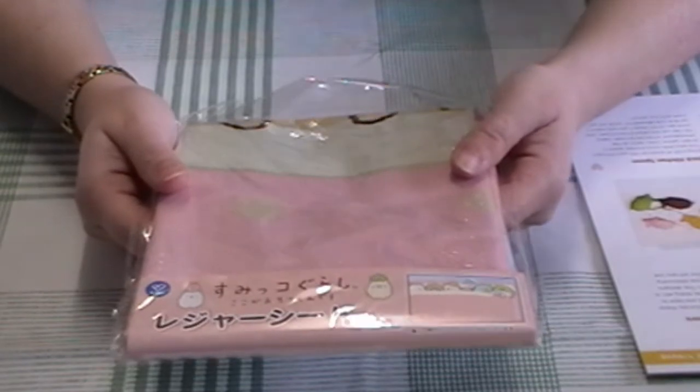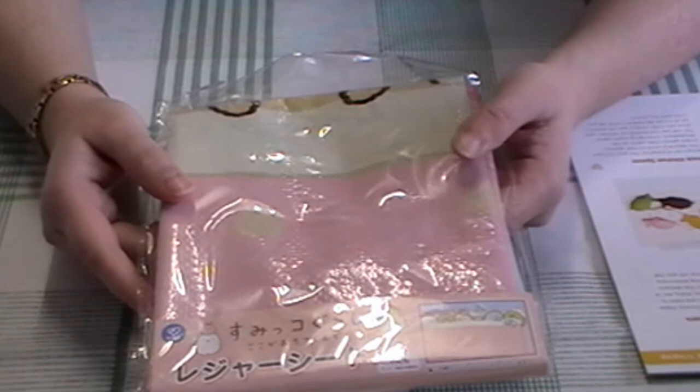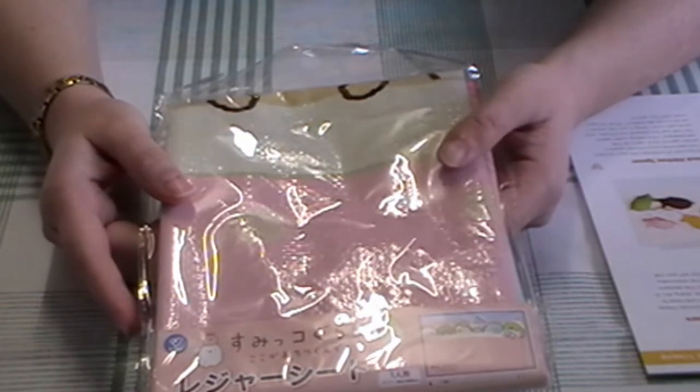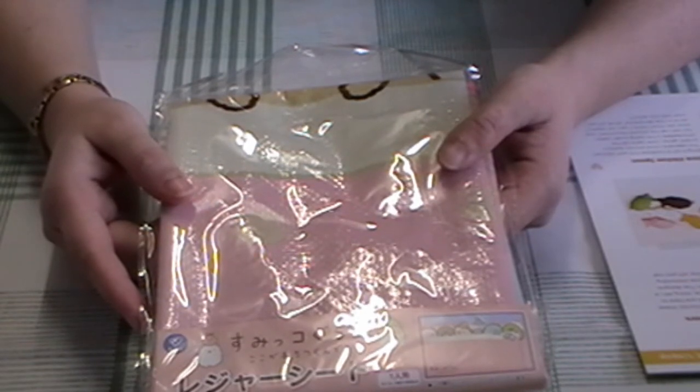This is a kawaii leisure sheet. Now, I didn't know what that was either, but they did a video of it. And it's basically to help you enjoy the nice weather. This leisure sheet is included so you can go out and relax, go on a picnic, tanning, or however you want to enjoy your day.